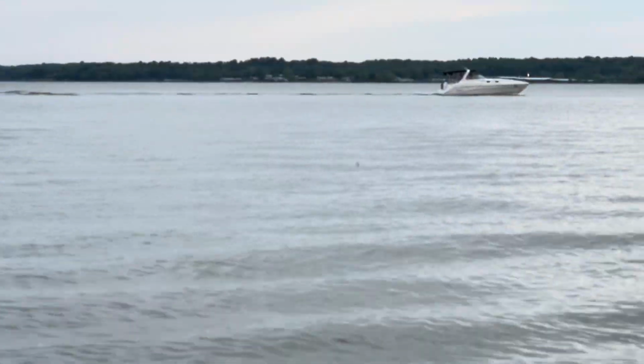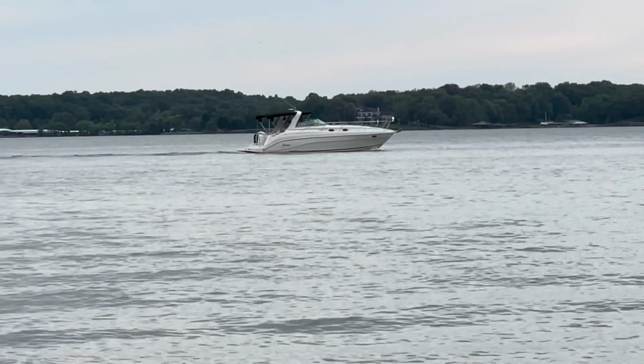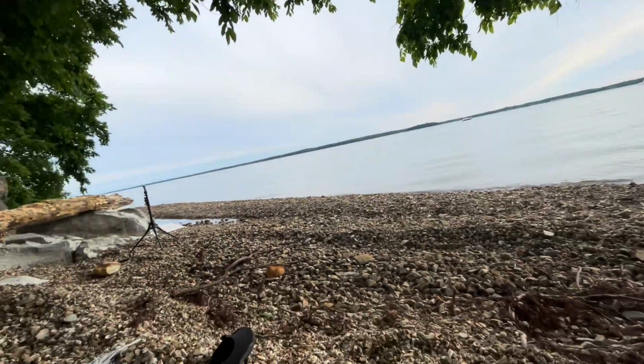We got big boat gangs. Big boat gang. Big boat. We got some big boats out there.